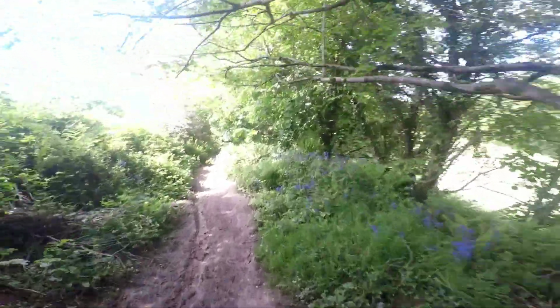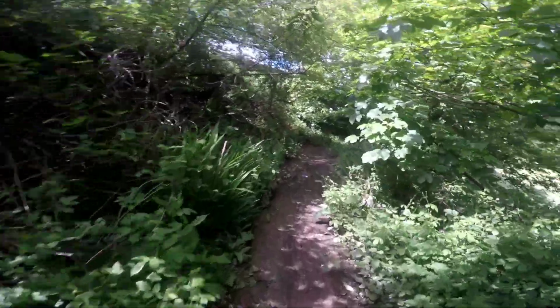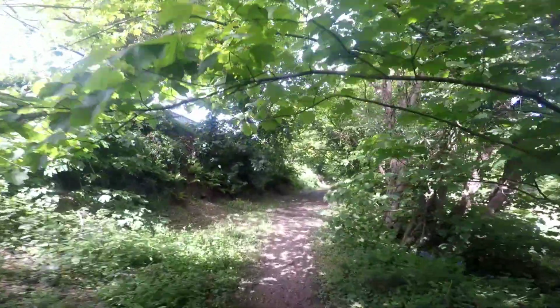So this path is quite boggy. You can imagine why, because there was a leat there at one time, and it's still fairly boggy, you know. Sorry about the wobbling. So yeah, we're heading down into this valley now.